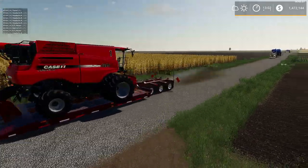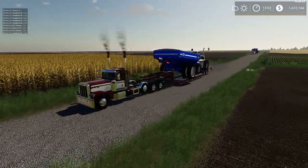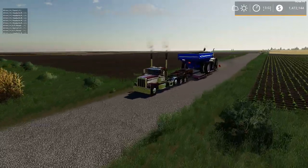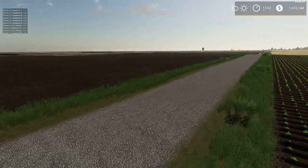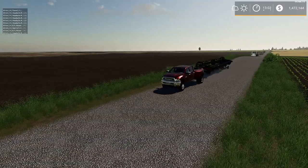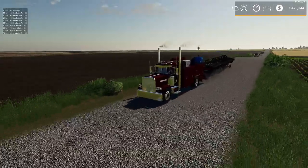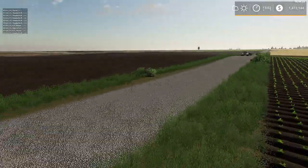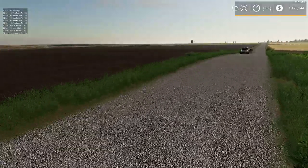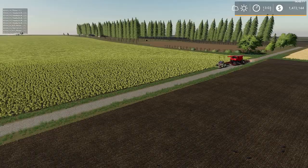Another axial flow combine coming by. And some grain carts, some Kinze grain carts. Got 2 Kinze grain carts coming around here. Another Kinze grain cart. And our heads. First head coming around by the Ram truck. There's our repair truck with the second head. We got a few squad trucks here. Third header. And fourth head. So here's the truck coming around the turn.